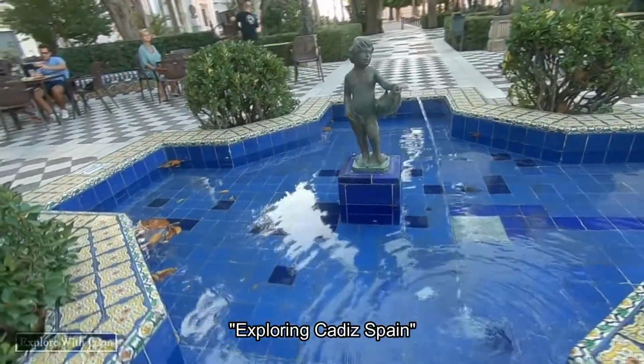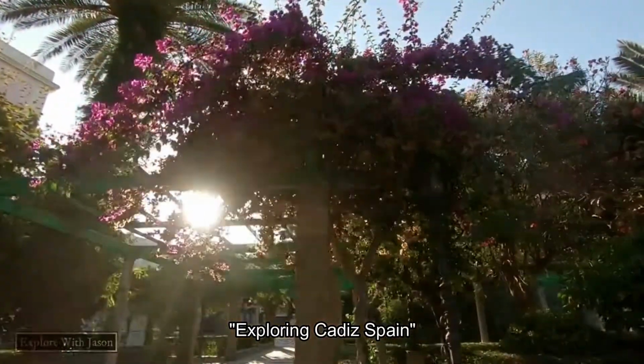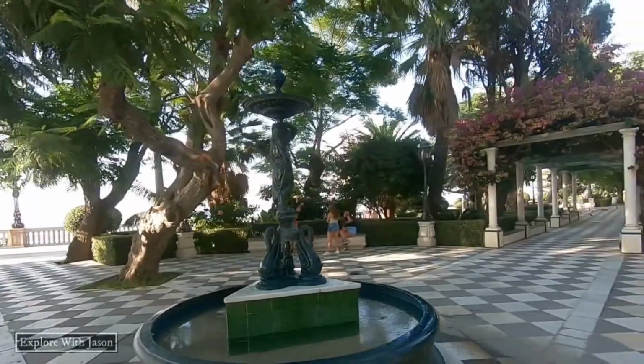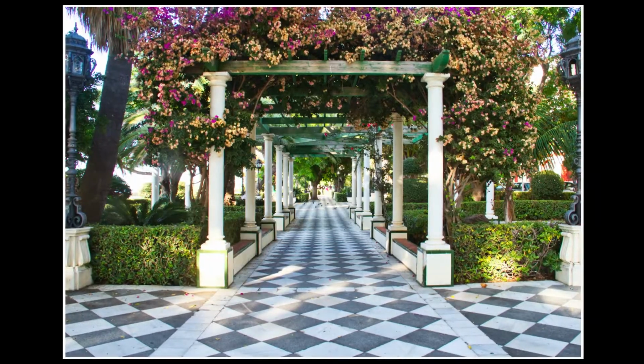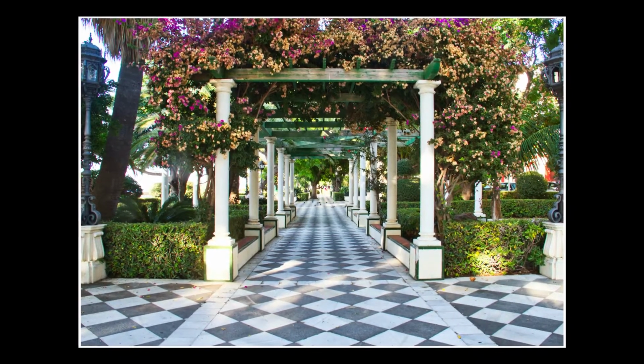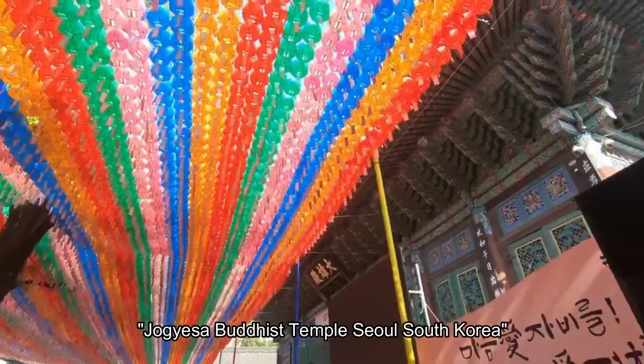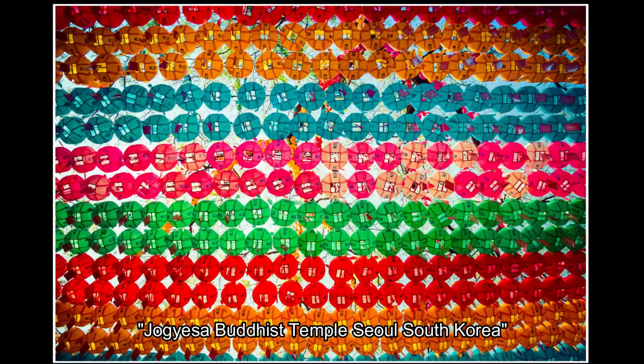Also sold on Getty Images this month is this pergola in a park in Cadiz, Spain. I noticed that the Spanish love to have highly ornate parks, and this place was absolutely beautiful. Next up is an overhead shot of the lanterns at the Jeonnonse Buddhist Temple in Seoul, Korea.